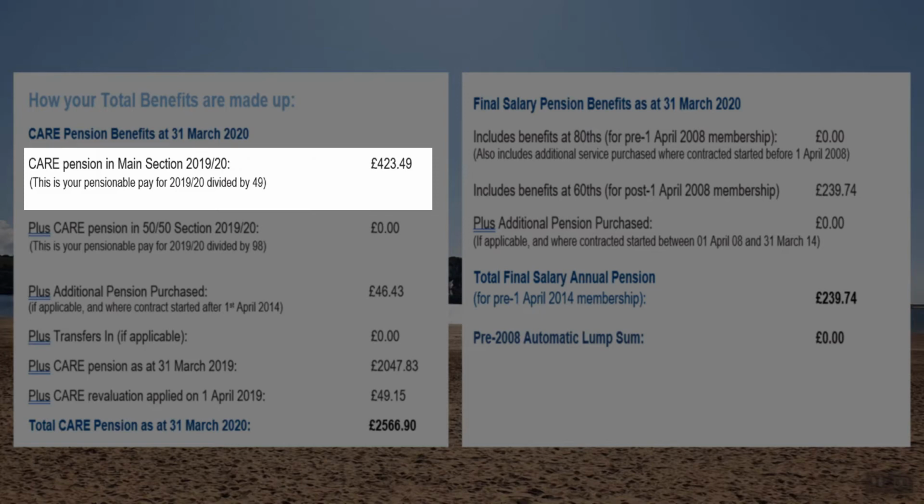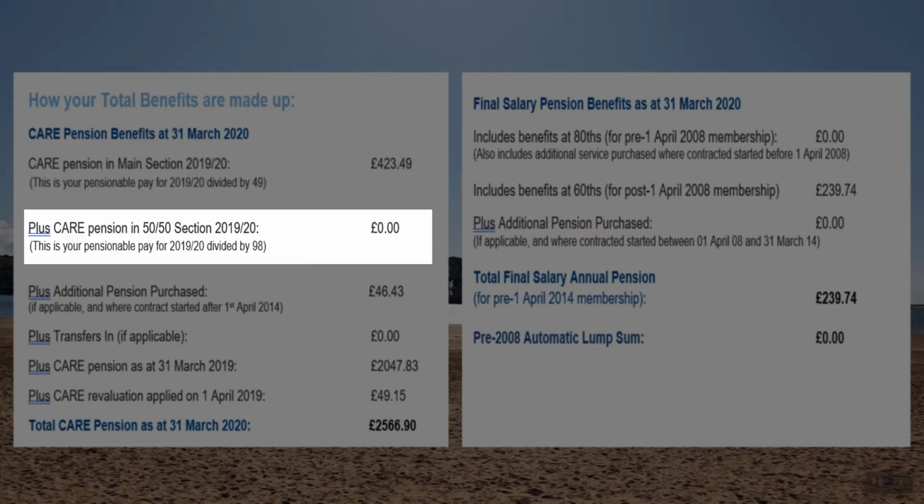Your CARE pension in the main scheme is a pension you have accrued per annum over the last 365 days. It is calculated by taking a 49th of your CARE pensionable pay in the main scheme, as shown in the pay section of your personal benefit statement. Your CARE pension in the 50/50 scheme is a pension you've accrued per annum in the last 365 days. It is calculated by taking a 98th of your CARE pensionable pay in the 50/50 scheme, as shown in the pay section of your personal benefit statement.